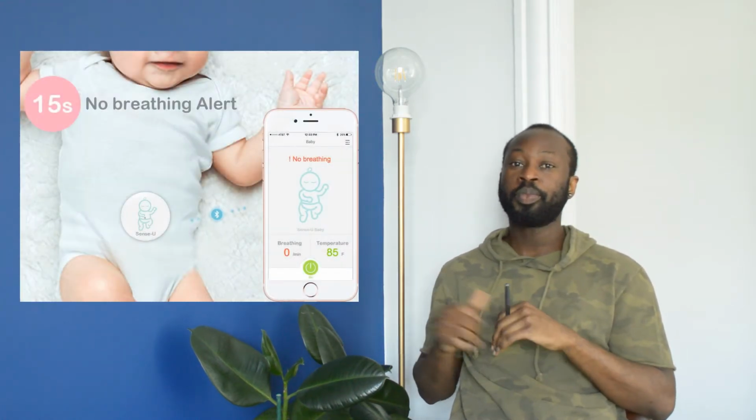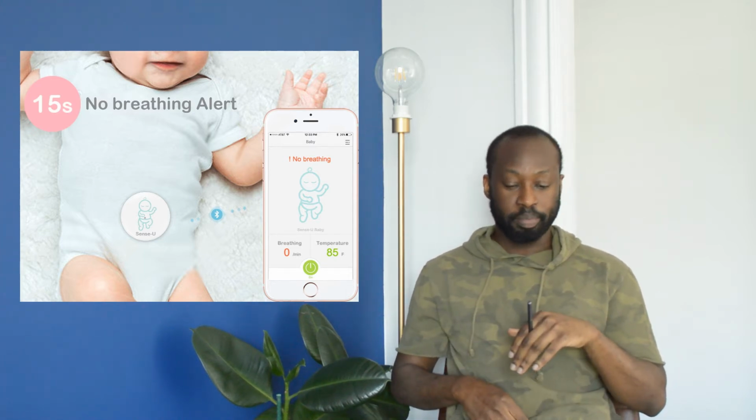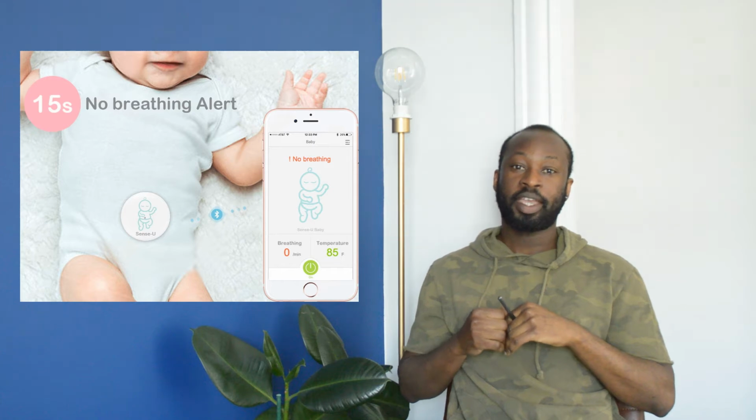I do, however, have something called the Baby Sense U, which I really like because you just clip it to your baby's nappy or whatever they're wearing, and essentially it monitors their temperature, it monitors their breathing, and also tells you whether they've rolled over or not. So that's quite cool, and it gives you notifications on your phone. So it's worth checking something like that out.